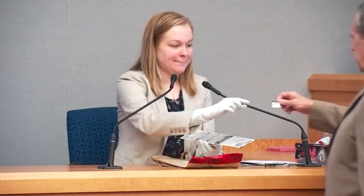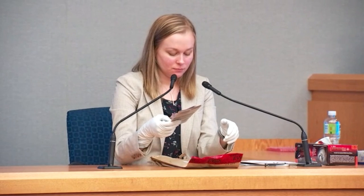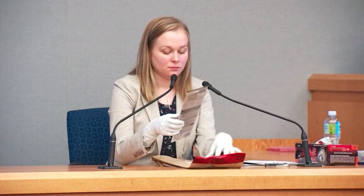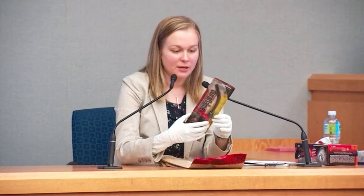If you could place. I've shown you what's been marked as State's Exhibit number 15. Can you identify 15? 15 is the bag with my label, my signatures, and my dates on it that states that it contains a Duraflame multi-purpose flexible lighter from inside the Chevrolet Trailblazer. And can you tell us what item 15A is? 15A is the Duraflame multi-purpose flexible lighter that was under the driver's seat in the Chevrolet Trailblazer. This was after it was processed for fingerprints.